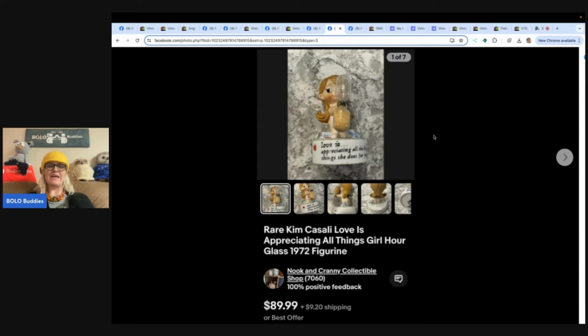All right. Rare Kim Casali. Love Is Appreciating All Things Girl hourglass 1972 figurine. Purchased at a Michigan estate sale on day 2 for 50 cents. Sold for full asking price of $89.99 plus shipping. It went to England. Nook and Cranny Collectible Shop right here. You can see their eBay store. And this is what it looks like.